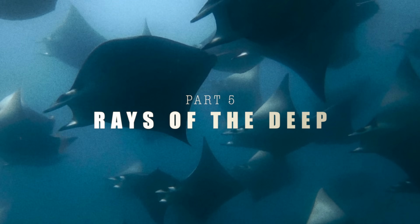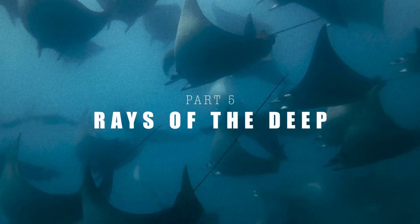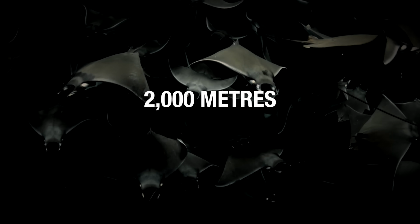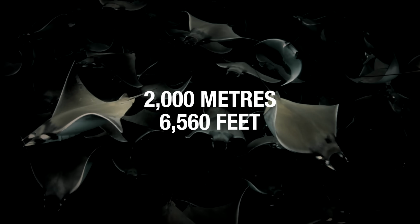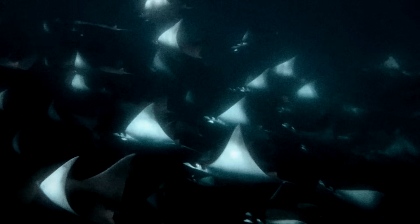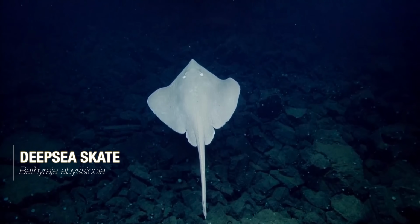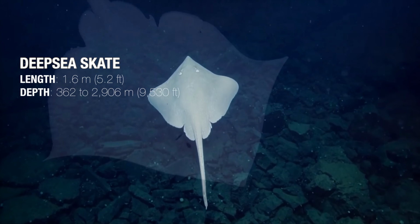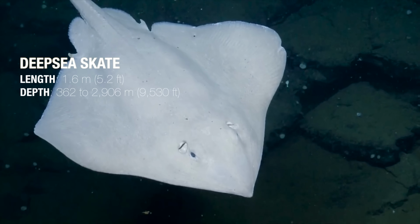Surprisingly, devil rays do not only visit the skies above the waves, but also frequent the deep sea. Being among the deepest diving animals in the ocean, they have been found to dive as deep as 2,000 meters or 6,560 feet, descending at the incredible speed of 6 meters per second. The deep sea skate is found even deeper, at close to 3,000 meters down in the pitch-black midnight zone.